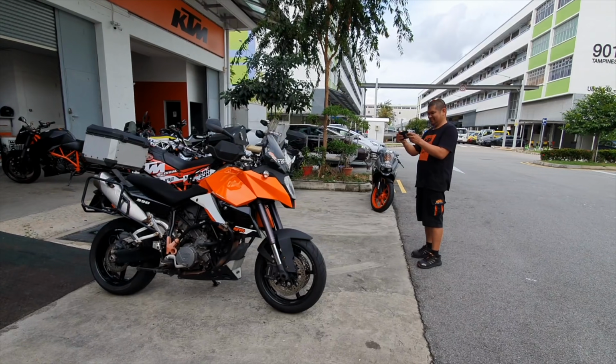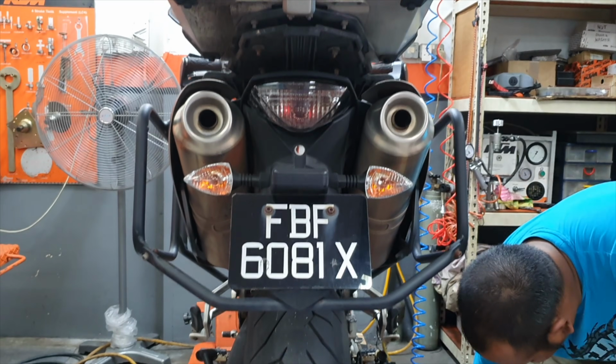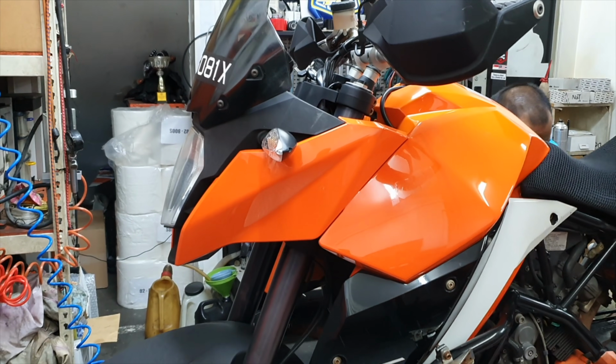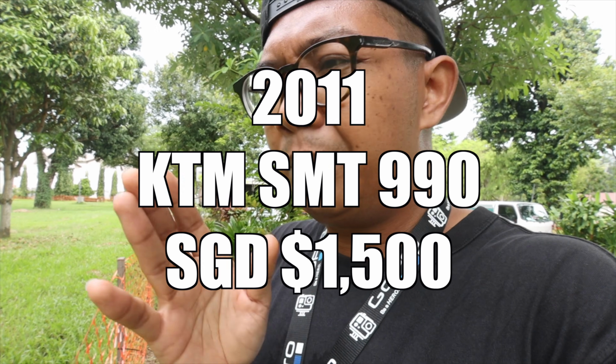The new owner is gonna be Jason. Actually, he's my mechanic. He has been servicing this bike. He knows the ins and outs, everything about the bike. So he's gonna be taking over the bike and then exporting it back to the Philippines. He actually already has another SMT, but he wants this one because this is the upgraded version with ABS. So okay lah, you can afford it, go for it. I sold it to him for 1,500. I mean, that's an awesome price. You can't get that for this kind of bike.